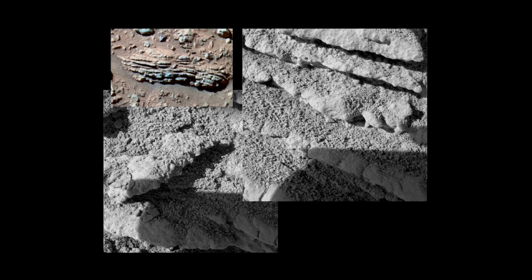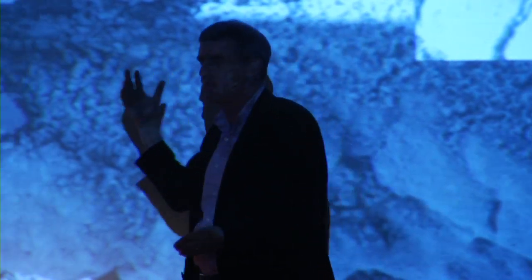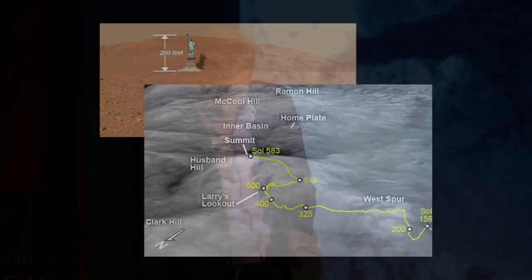This is a set of pictures taken with our microscopic imager. This image here is just 3 centimeters across. So now we're seeing layering. Now we're seeing sub-centimeter scale layering in the rocks. When we look at these rocks with our spectrometers, we start to see other minerals. We see minerals like goethite, which is an iron oxyhydroxide. Hydroxide, that means that you need water to make goethite. So now we're starting to see layered rocks. We're starting to see rocks that show compelling evidence of water being implicated in their formation.